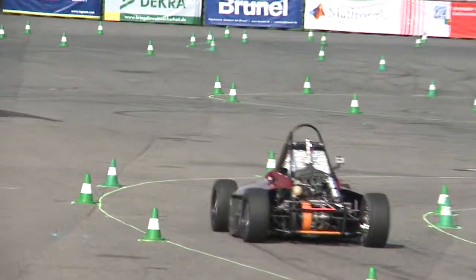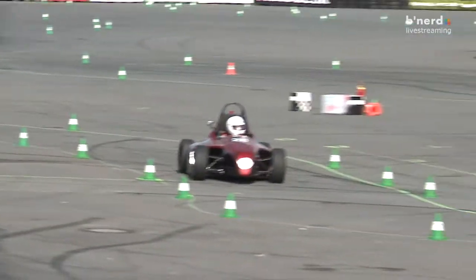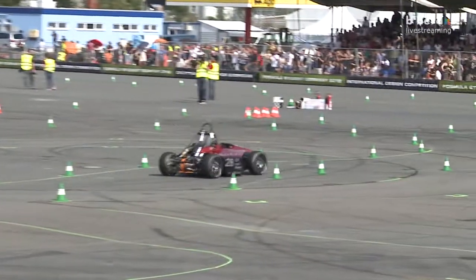Nice clean Continental tyres there, I can see, and the driver's really hyped up and wants to get out to the track and even beat his fast first time. And here Stralsund comes.